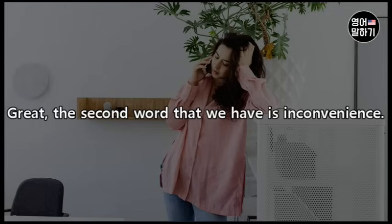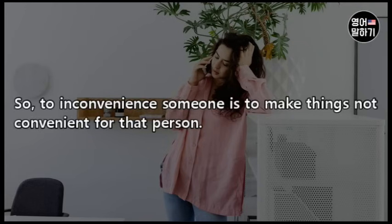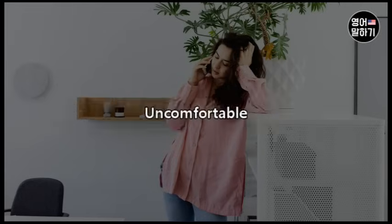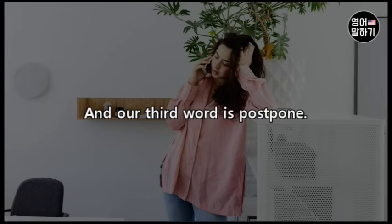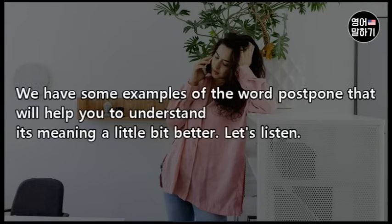Exactly. Great. The second word that we have is inconvenience. So to inconvenience someone is to make things not convenient for that person. Right. So to make things a little bit difficult, or to make things a little bit uncomfortable. And our third word is postpone. We have some examples of the word postpone that will help you to understand its meaning a little bit better. Let's listen.